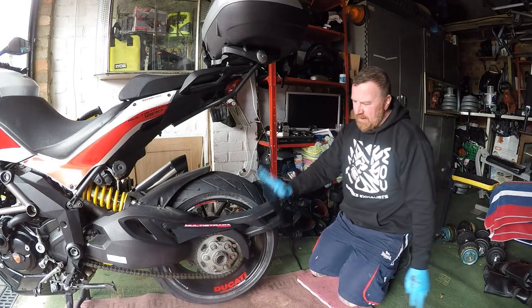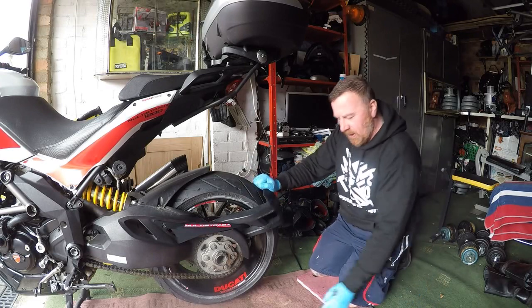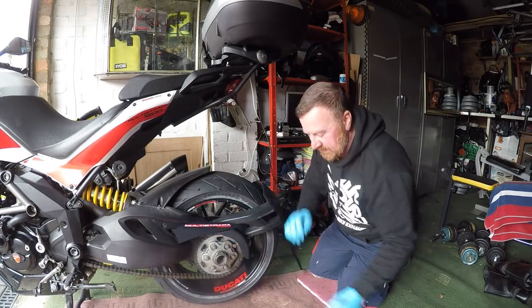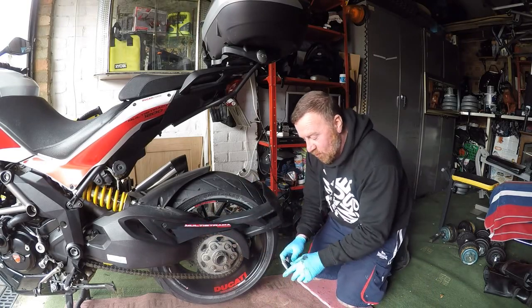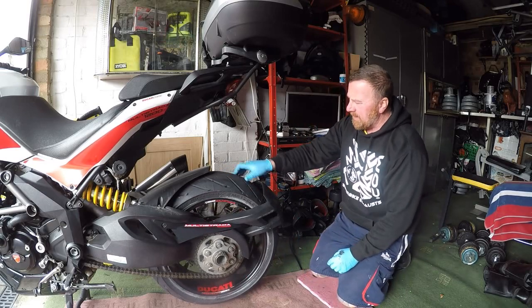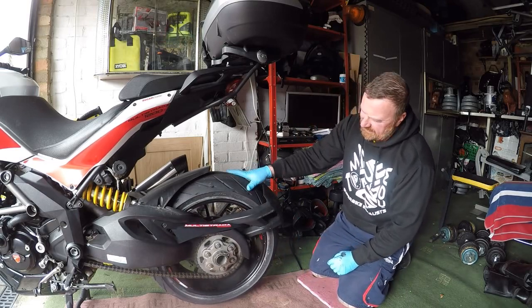So there we go, it's back on and it's nice and tight. Just a few simple tools. That's what I love about working on a lot of bikes nowadays. You don't necessarily need a massive toolkit, just nice and easy. Right, let me show you this back tyre. Hopefully in this light you'll get to see it.